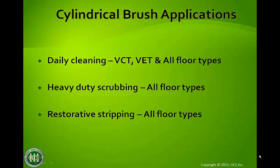Where can you use a cylindrical brush machine? For daily cleaning on VCT, VET, all other types of floors. You can use it for heavy-duty scrubbing, restorative stripping. There's not any place that you can't use a cylindrical floor machine because it works on all floor surfaces.